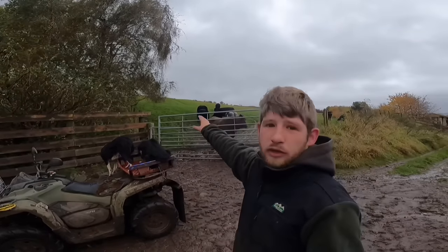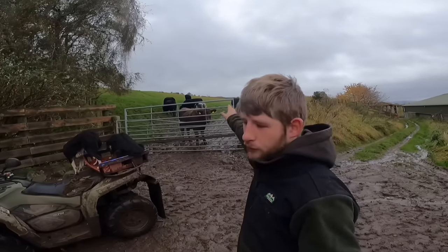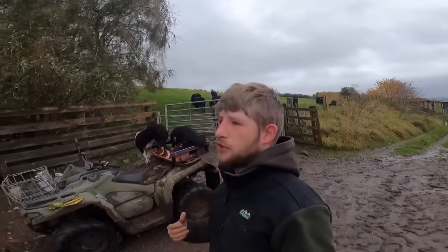And then we've also got a group of yow lambs to go and see while we're up here, and then cross over to the other field, and we're going to see some gimmers, and my sheep are there as well.